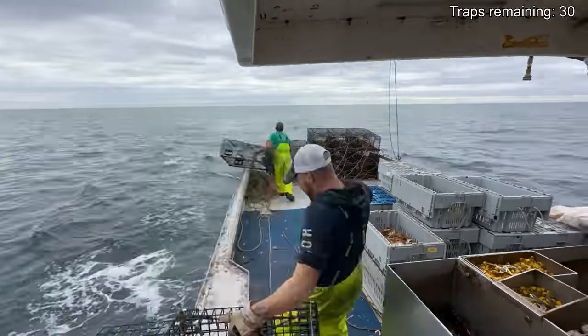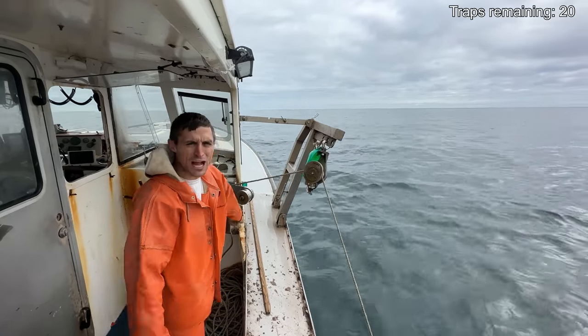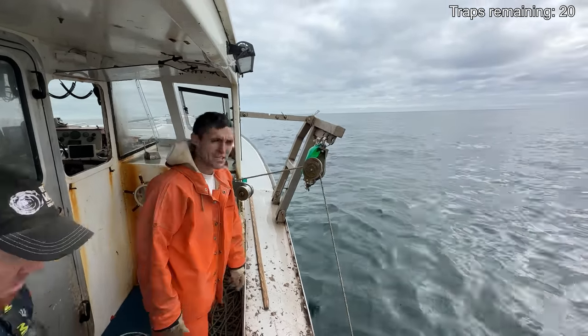So when everything goes smoothly, it takes us about a half an hour to put 50 traps on. This is the most dangerous time to load on. Appears to be flat calm, and then out of nowhere will come a little random chop. We got them tied down now.